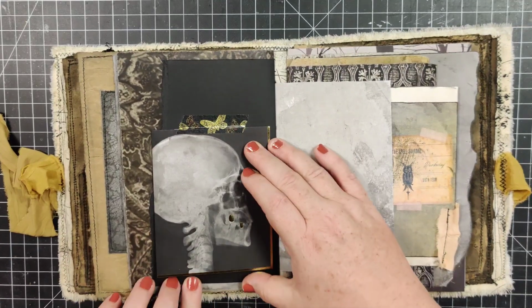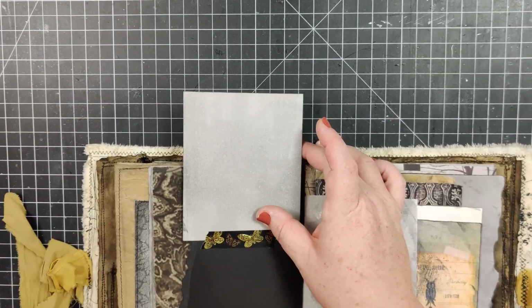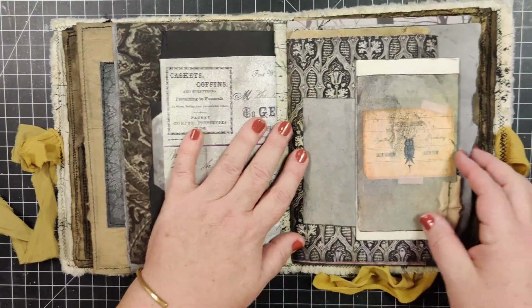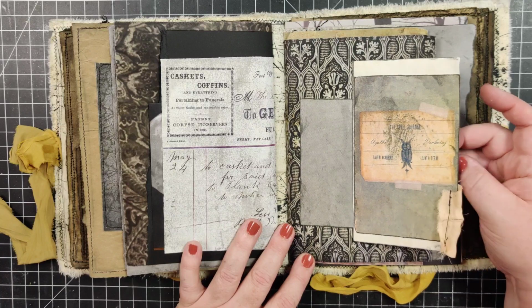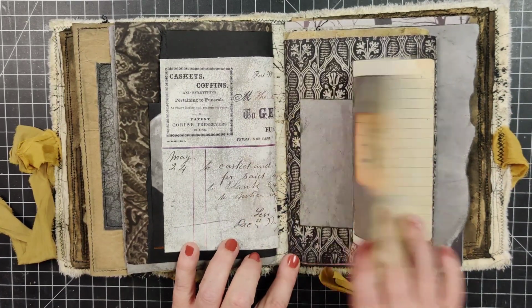Black cardstock again, and I tipped in this one with some washi tape for some more writing space. And that's the end of that signature. This signature here, we start with a book. It says the Spell Journal, Salem Academy, 6th term. This opens up, and then there's some more writing space here.